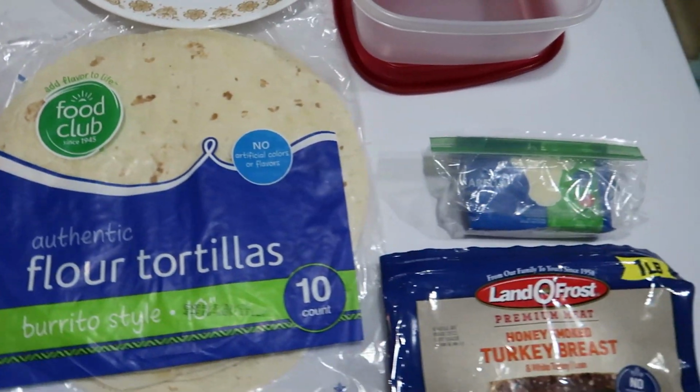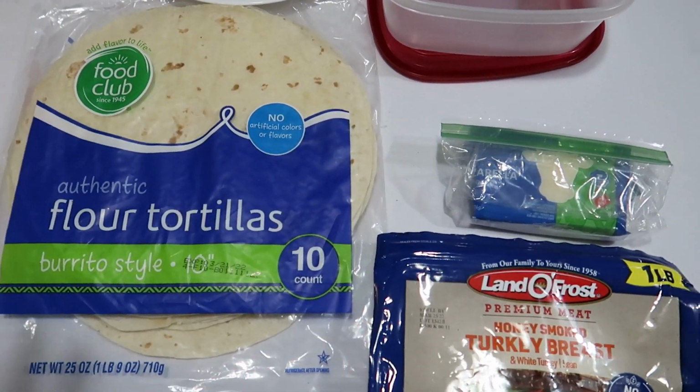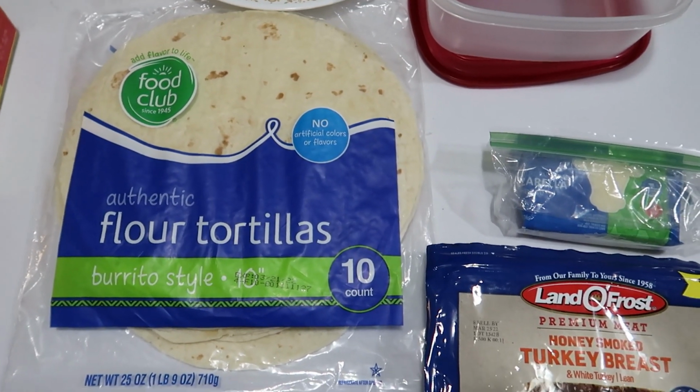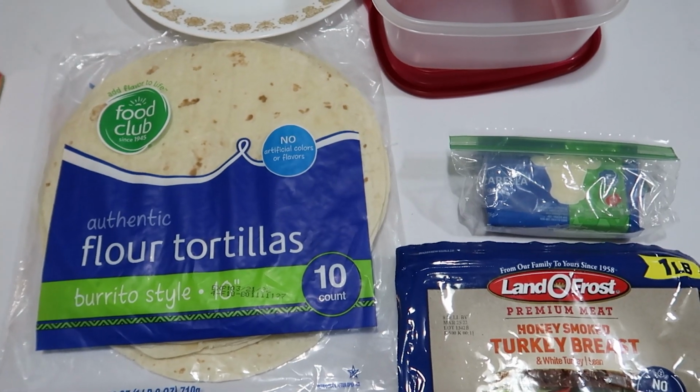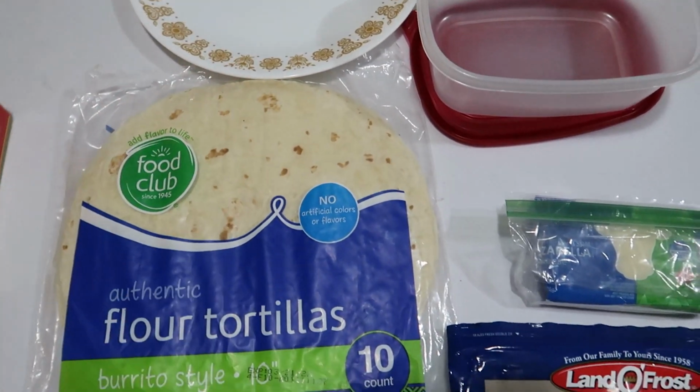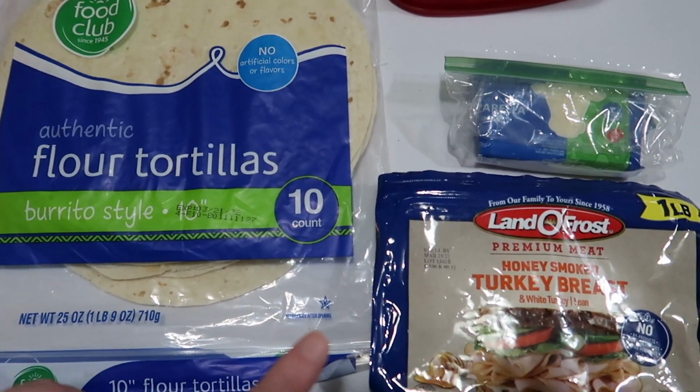And for lunch today, we're going to do something different. These are flour tortillas. They're the burrito style size. We're going to make, I don't know what you call them. We call them roll-ups. That's just what our family calls them. We're going to take tortillas, put them on the plate. I forgot to get the mustard out. We're going to put some mustard on here.